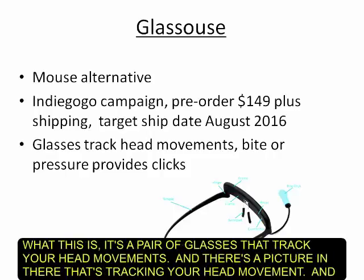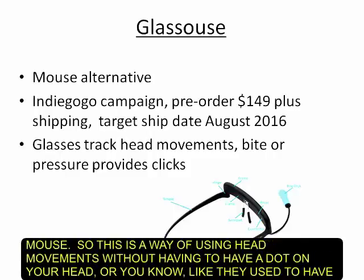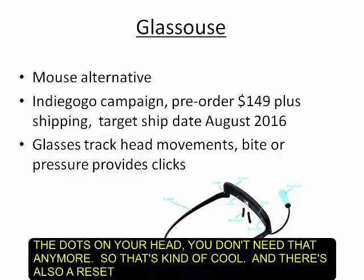So this is a pair of glasses that track your head movements. You can see the picture of the glasses, and you've got in your frame, your hinge, a connection, and there's a little camera in there that is tracking your head movements. Then you have a bite click coming off the glasses, a little blue thing, that you would then use to do your clicking of the mouse. So this is a way of using head movements without having to have a dot on your head, like they used to have. Now you don't need that anymore. So that's kind of cool.